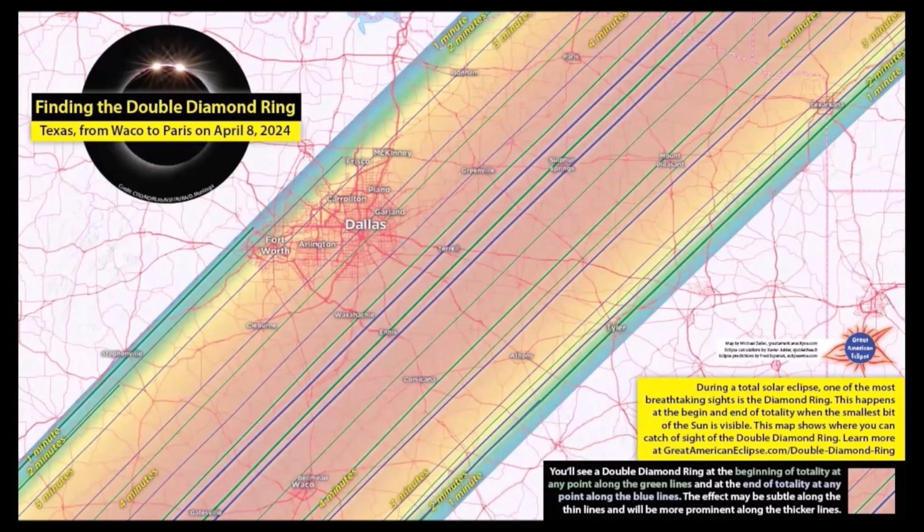So this is the world premiere. These are the first ever maps produced that predict exactly where you will see the double diamond ring, either at the beginning for the green or at the end for the blue. So if you want to see a double diamond ring, this is your guide. The thicker lines are the double diamond rings that I expect to be more prominent.